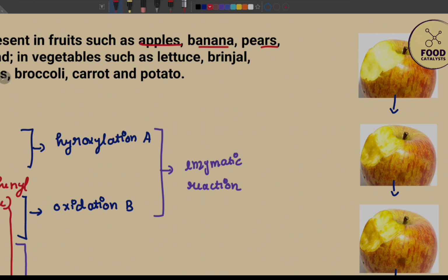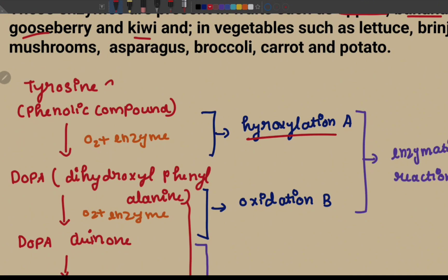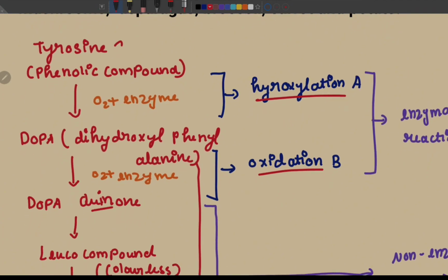Now let's see this in a much deeper way. As I told you, I am taking one example, a phenolic compound, and let me explain what will happen in this reaction. I am taking tyrosine, a phenolic compound, and I am adding the oxygen and enzyme. Obviously the enzyme is present and the oxygen is also present. First it will undergo the hydroxylation reaction, the first reaction, that's why it's hydroxylation A. It will produce DOPA, dihydroxyphenylalanine. This DOPA is the first compound that it will produce. The second is the oxidation reaction, so the second compound produced is dopaquinone.